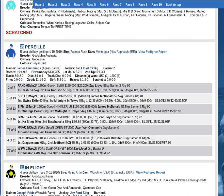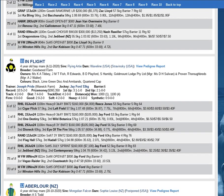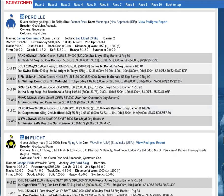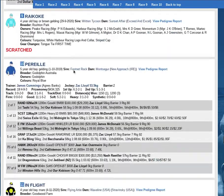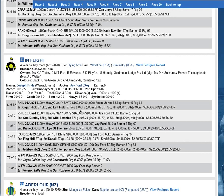Very well placed. Ticks all the right boxes. The biggest query is going to be how far it gets back under the pace scenario. Yes, it's going to be a fast pace on the front end, but I'm slightly concerned that the other one we want to be backing, In Flight, will get a better trip, and Peril may have to chase it down. Likely to be on its back in the run, but I'm just not sure if Peril's going to have the ability to chase In Flight down.